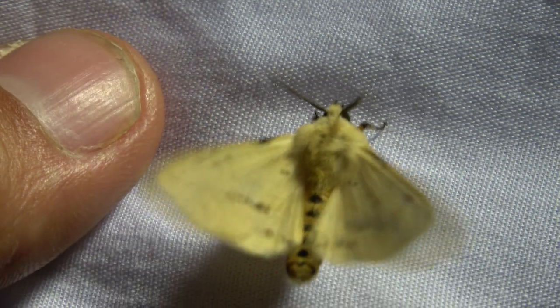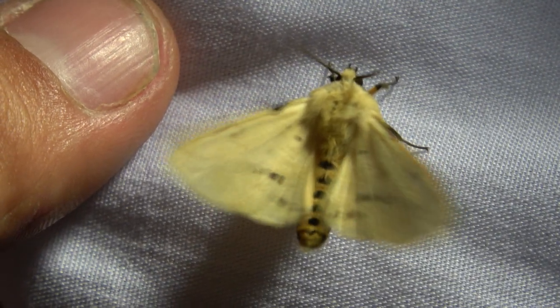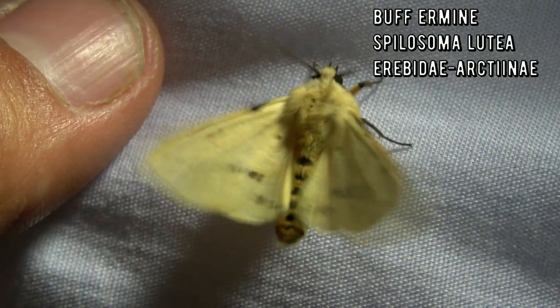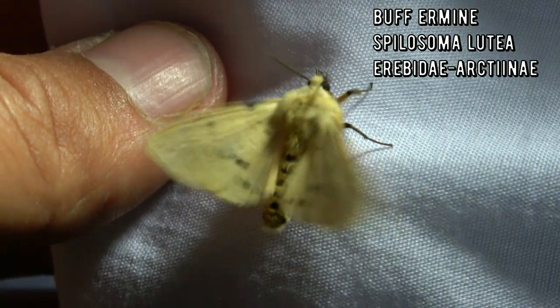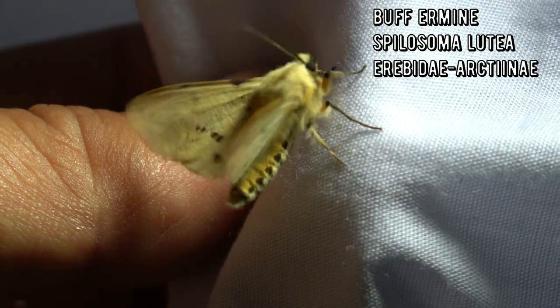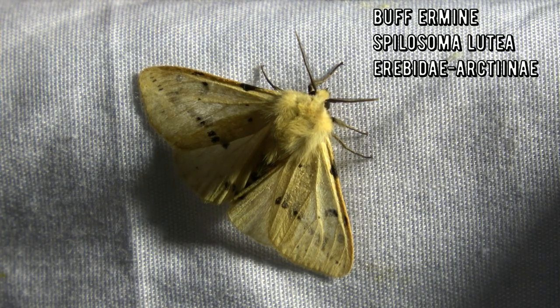Oh, what's this? It's something interesting. I think it's the buff ermine, Spilosoma lutea. That's cool, but it's by no means rare. But it's a pretty insect. I hope it settles down. Seems like it did, actually. It's a shame that this is a male. If it was a female, I would have kept it to see if she would lay any eggs.